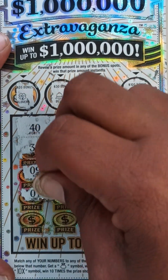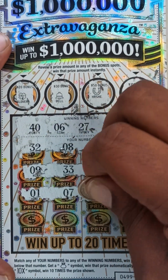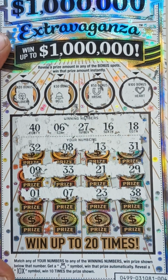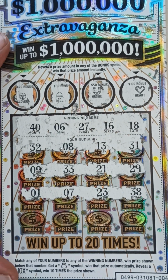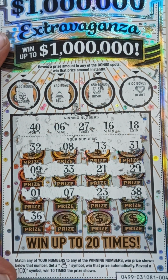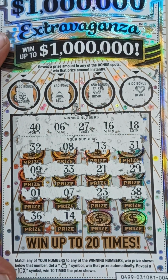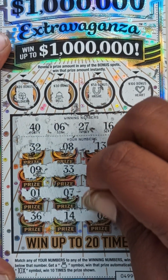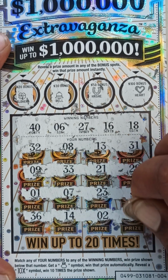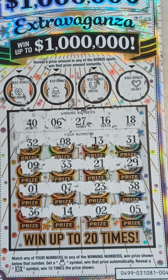1, 7, 23, 38, 36, 14, 2, last one, 5. So ticket 4 is also a loser.